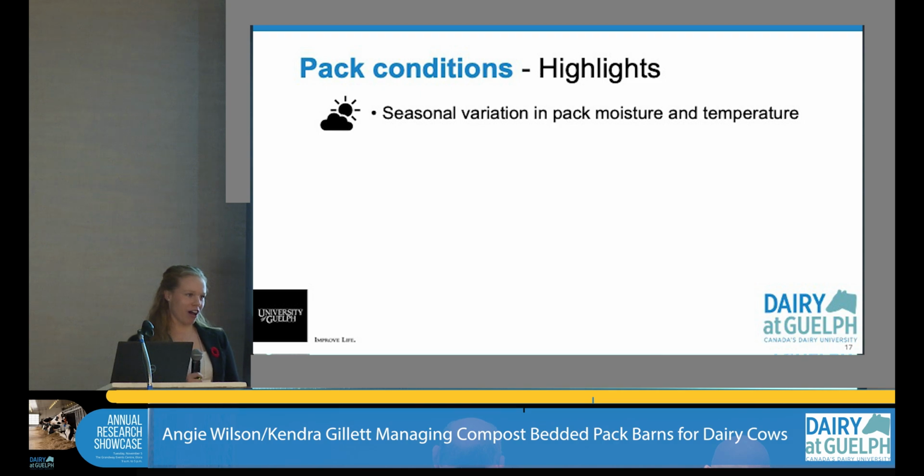To touch on some highlights from the pack condition measurements we took, as expected, there was seasonal variation in the pack conditions. In the summer, packs were drier and had lower moisture content. During the shoulder months, so fall, spring, and winter, there's more precipitation, cooler temperatures, and less air movement throughout the barn, so we had lower temperatures and higher moisture content.